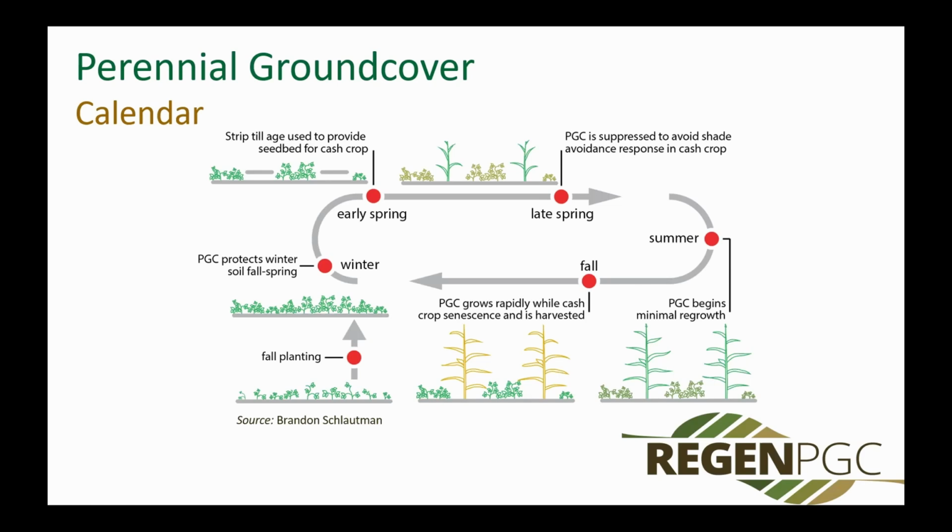We get towards late summer, that grass starts growing a little bit more. We get to the fall, you harvest, and right away that cover crop that you planted is already green, already doing its thing right when you harvest. So we'll go on to the next slide.